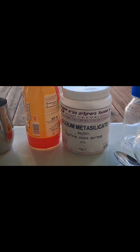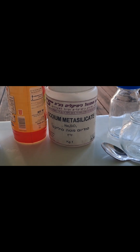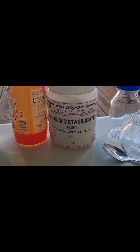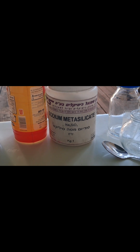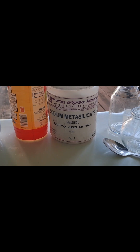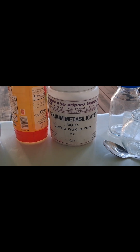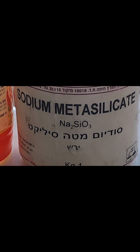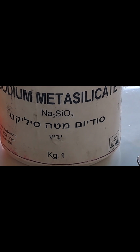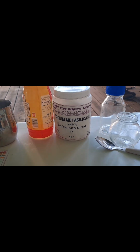You need to use sodium metasilicate, also called water glass. Sodium metasilicate is created by mixing quartz sand and caustic soda. The caustic soda melts the quartz, and if you dry this mixture, you will get sodium metasilicate. You can see in the chemical formula, it's a mix of sodium and silicon oxide. The sodium metasilicate is a powder.